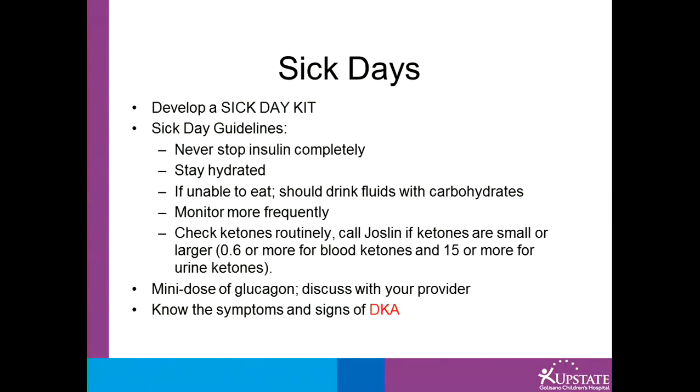Okay. Sick days while you're away at college. Develop a sick day kit. Like I have already mentioned, go ahead and ask your provider for a list of necessary things that you might need in this kit. Some sick day guidelines. Never stop insulin completely. Stay hydrated.